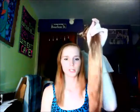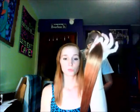They're not as good a quality as Bellamy hair extensions, because I know people are like, oh my god, Bellamy. But I just don't have that kind of money. This is 120 grams of 22-inch hair. I did trim them and I dyed them because they were just way too blonde. But they're really nice.